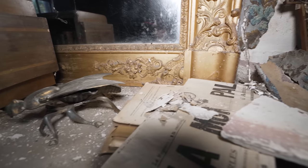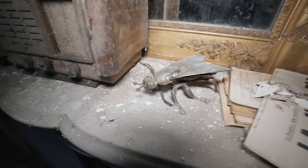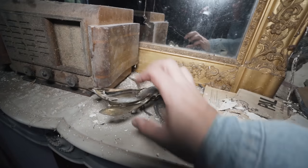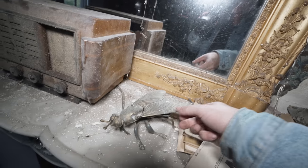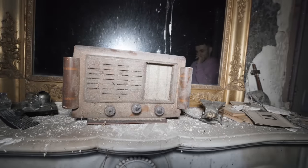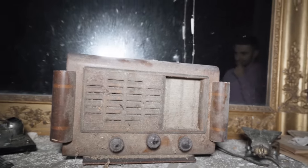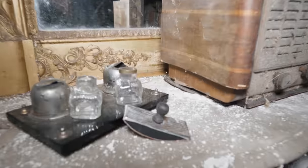Well, look at this fly over here. What is it? It's a fly, but it's like an ornament. Looks like it's a doorstopper. It's actually an ashtray, I believe. Damn, yeah, it is. That's also quite unique. A unique design. Wow. The antique radio. That one is very antique. Wondering when it last played a song. Yeah. Ink blotter.